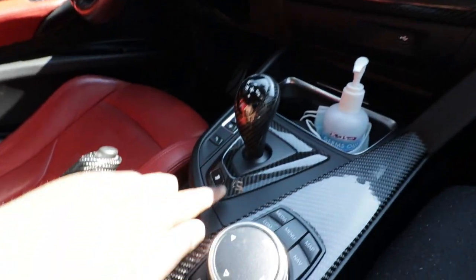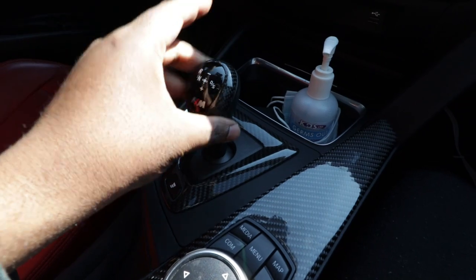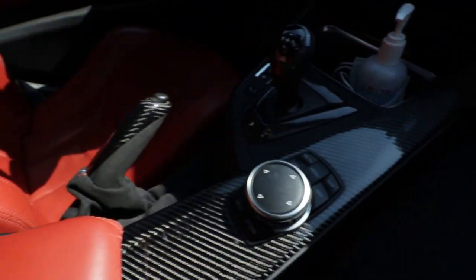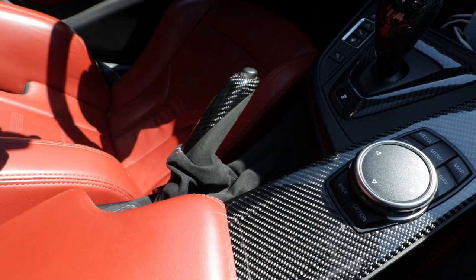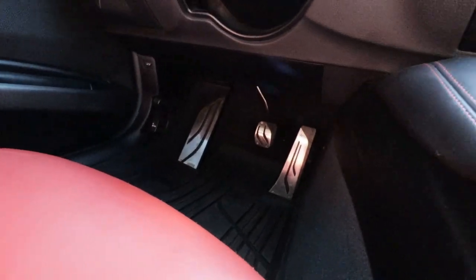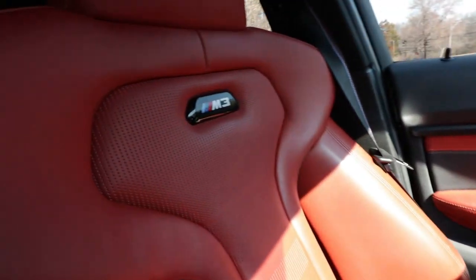Now, on the bottom here, I installed this carbon fiber knob, and it matches with the carbon fiber that I have here. I also have this M Performance handbrake with the Alcantara boot. And that's about everything on the inside. Of course, you also have these pedals that are metal and performance. That's it. Oh, I forgot to change this logo.